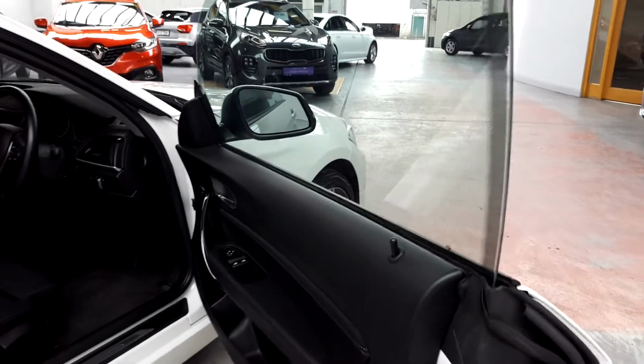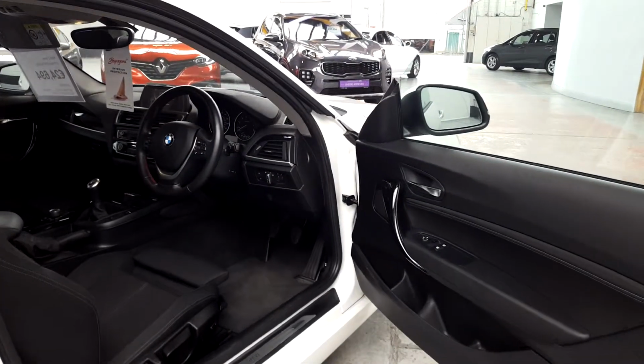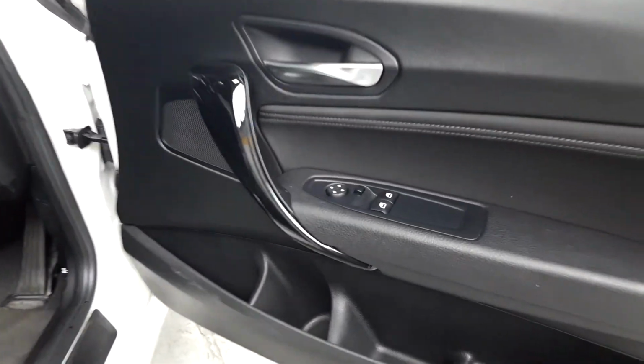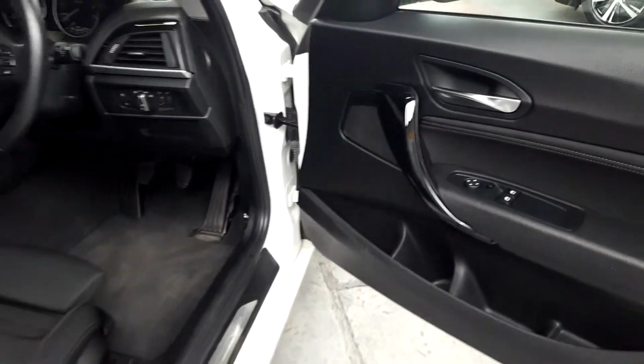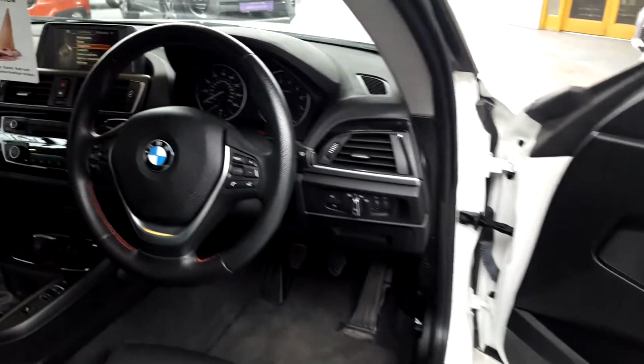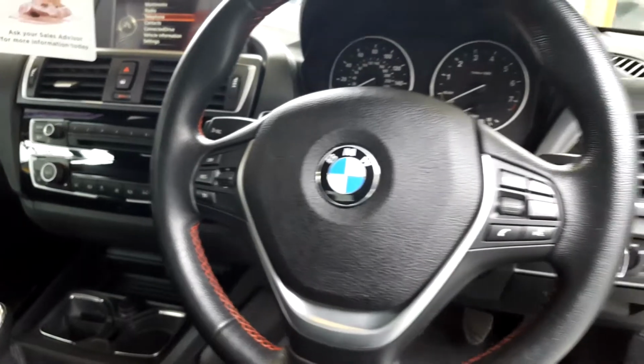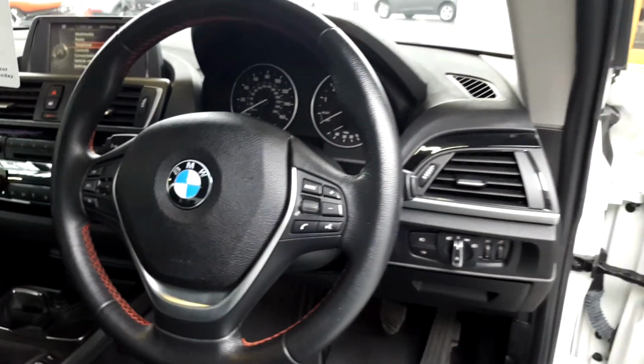So remote controlled central locking, we have 2 keys for the car. It's got a keyless starting system as well. So there is your controls for your front electric windows and electric mirrors. A leather steering wheel. It's got cruise control buttons there on the left. You've got multimedia controls on the right.